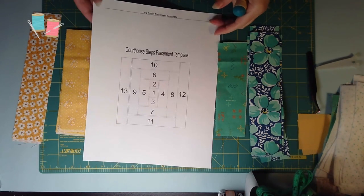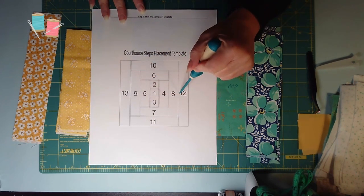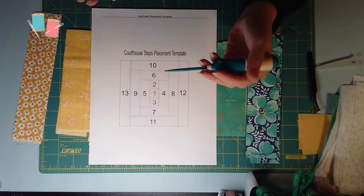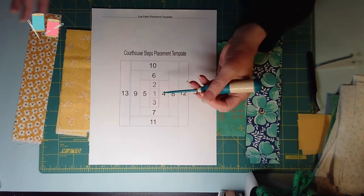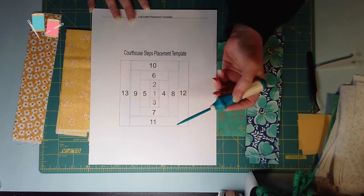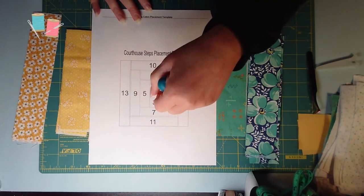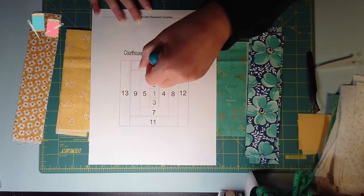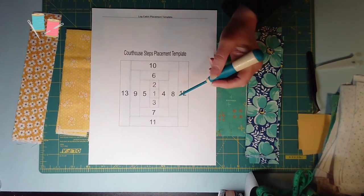Okay, here we are now under the camera, and I'm going to show you the fabric and the template for our courthouse steps. So you can see the courthouse steps looks a great deal like the log cabin, right? Again, which came first, the log cabin or the courthouse steps? I don't know. We are saying that this is a variation of the log cabin, but it doesn't matter. They're very similar. They were both started at the very same time frame, right? So with this one though, you'll notice instead of starting here and going around and around, we start and we go top to bottom, side to side, top to bottom, side to side.